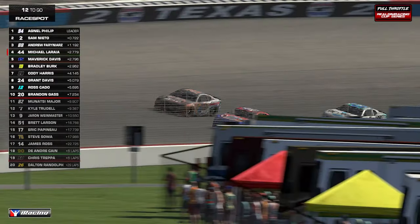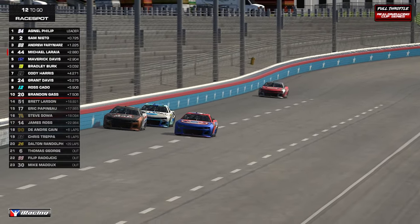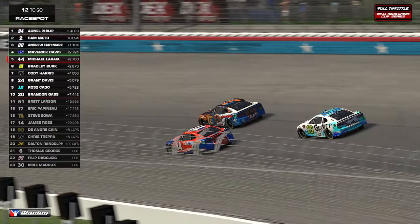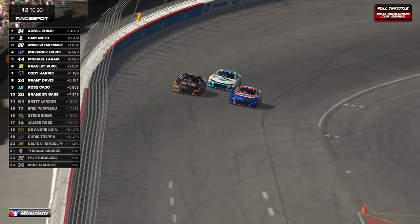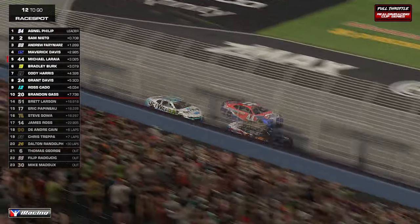Look at this on the door again, really pinching each other down. And now Bradley Burke is in this. What do you do if you're the 19 car? Do you wait and pick the inside or the outside lane to go with? Or do you try to catch them both off guard and go for the three wide move? We've seen plenty of both of those options tonight. But it's time for the 19 to make a decision.